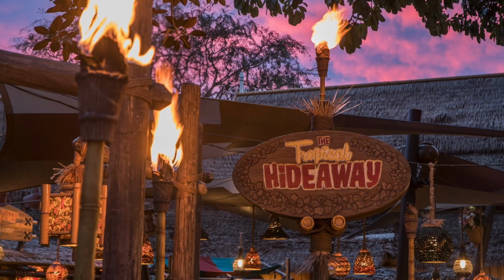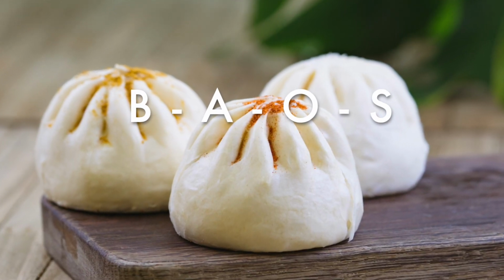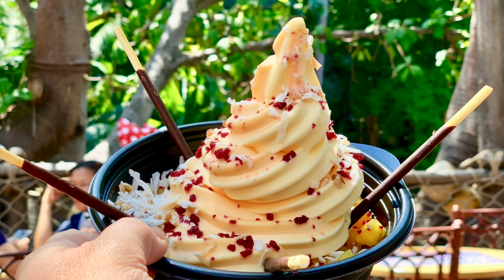Ooh, Aladdin's Oasis isn't even there anymore. Now it's the place with the baos? B-A-O-S. And they got Dole Whips. Smart. Specialty Dole Whips. Get there. Get some. So it's right next to the Jungle Cruise, to the left.